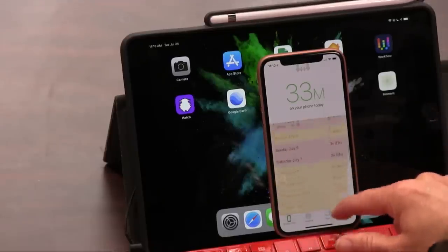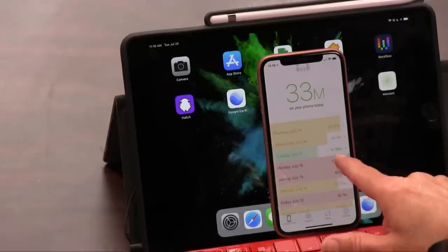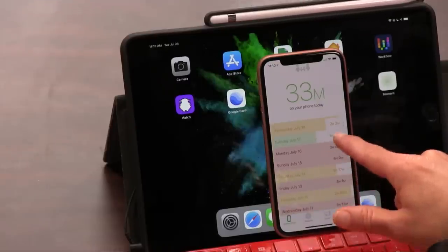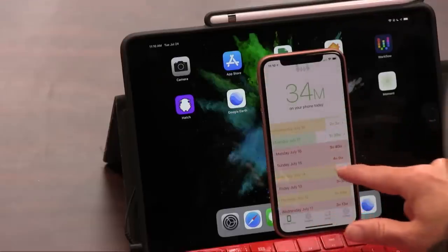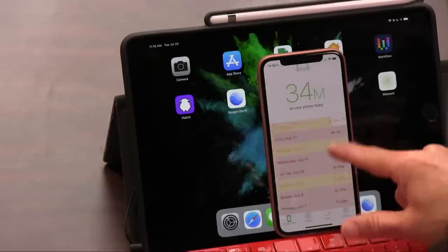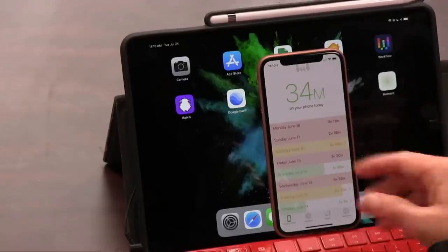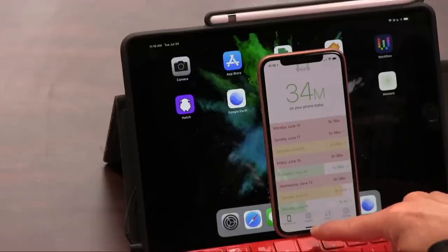Like, I don't have any green. Green means, like, Tuesday, 1 hour and 39 minutes. So last Tuesday was a good day. And I can look into that and see how many pickups I did. It's missing some features. If I wanted to see what my most used app is, you have to take a screenshot because Apple doesn't let you in like that. So I think that Screen Time will definitely be better.